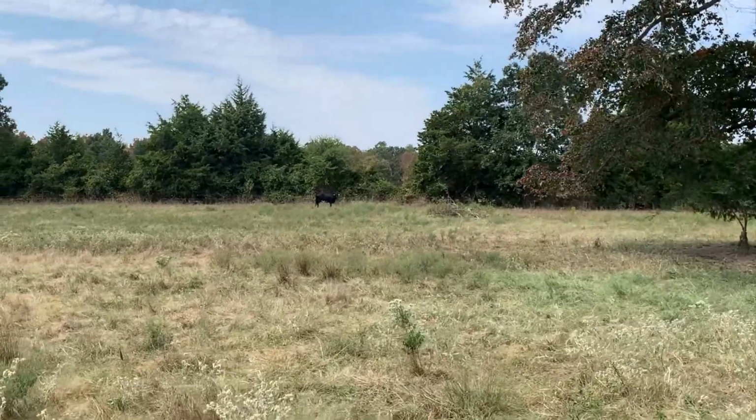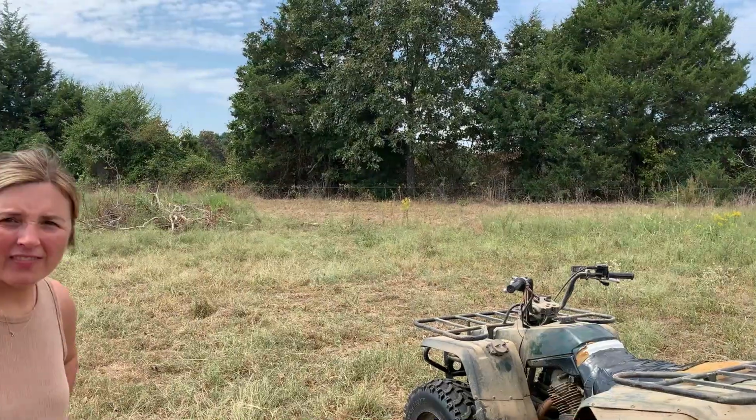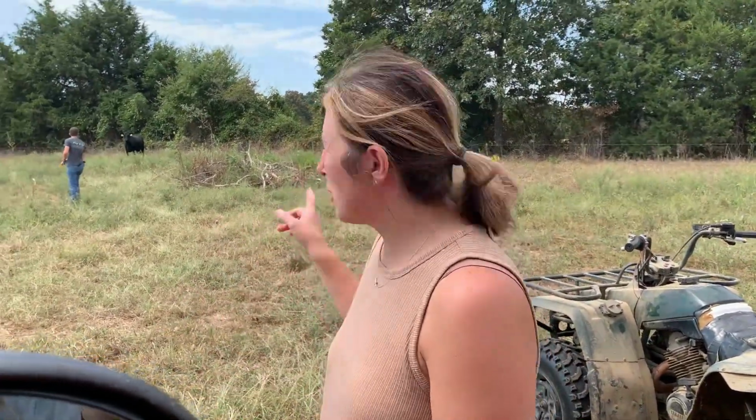Found a third one, so we're going to check it out to see if she's had it yet or if she's just off by herself getting ready. All right, we got to get binoculars, first order of business, because we're having trouble seeing that far to see what the cow's number is.